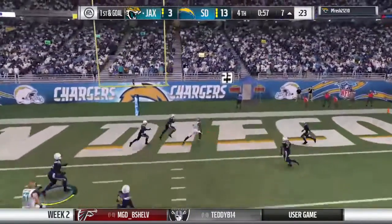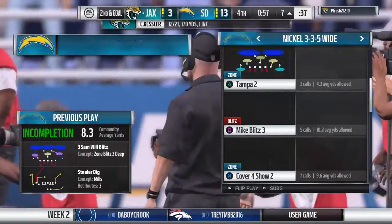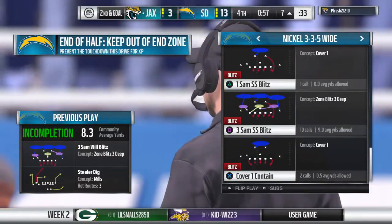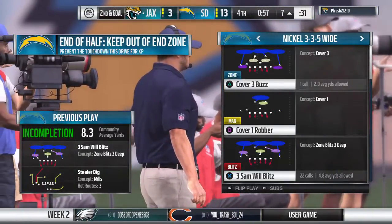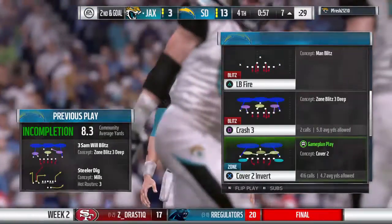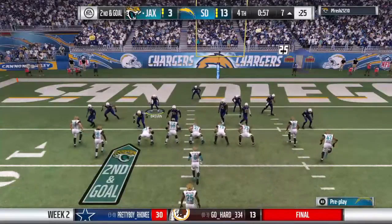Kessler to throw. Throwing over the middle, and it's incomplete. Trey Burton, the one he was looking for. And that'll bring up second down. Unable to connect on the first down pass play. Now it's second down.